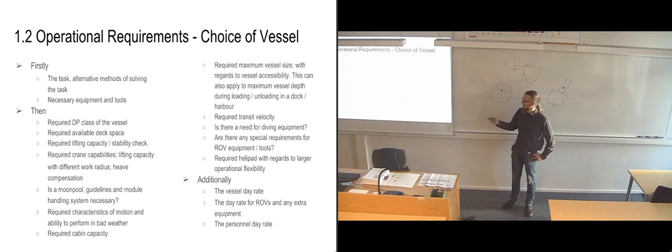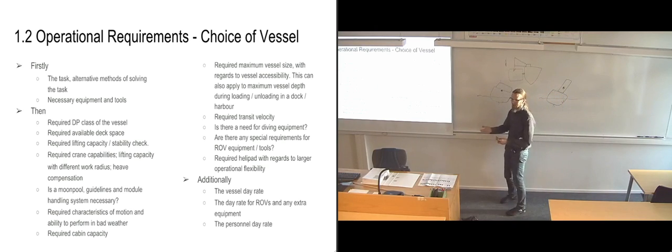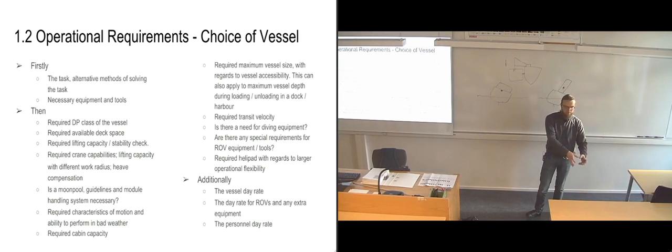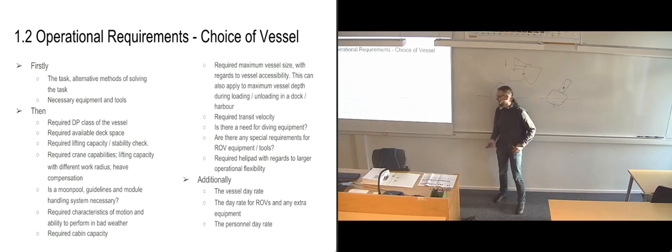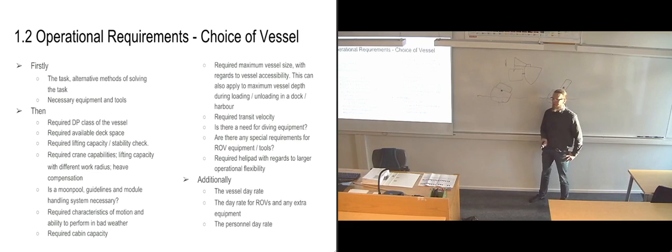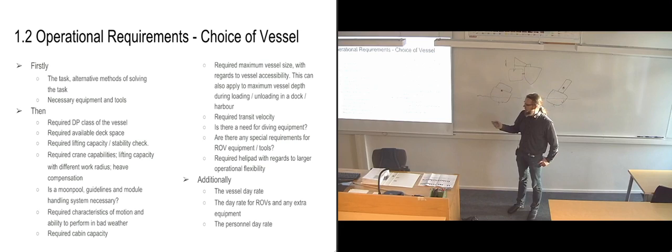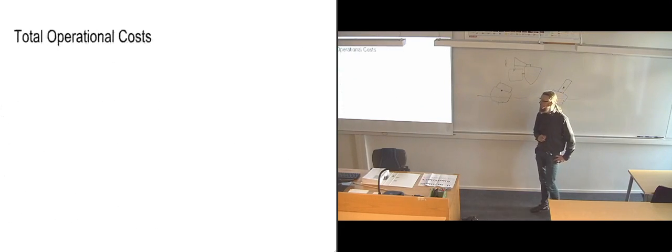So it doesn't really help having a fairly cheap vessel day rate if the personnel day rate is skyrocketing, so that you're basically paying the same amount of money. It only looks a bit less because the price for the vessel itself is cheaper, but the crew are suddenly a lot more expensive. So it can be useful to actually look at the different day rates, and not the total cost.